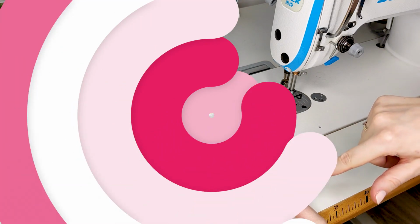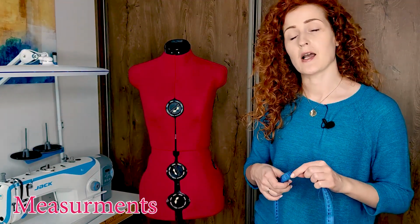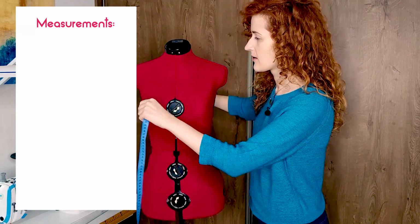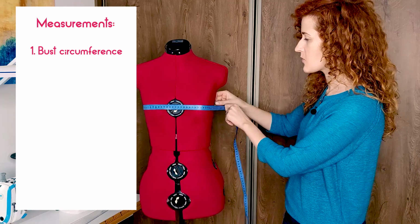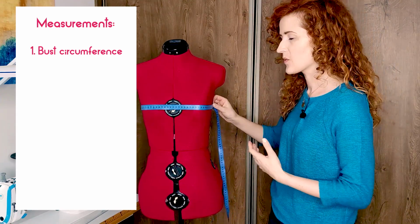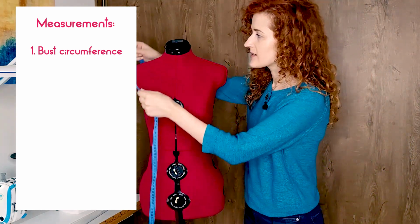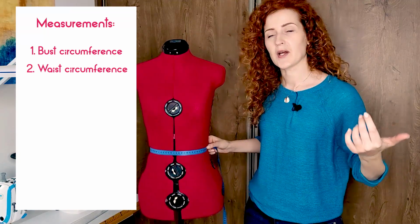measuring. So to create the pattern for our dress, we will need to take our measurements. So here are the measurements that you will need. So of course you will need bust circumference, which is at the widest place of your bust, so something like this. Now you will also need the waist measurement, which is the most narrow part of the waist.